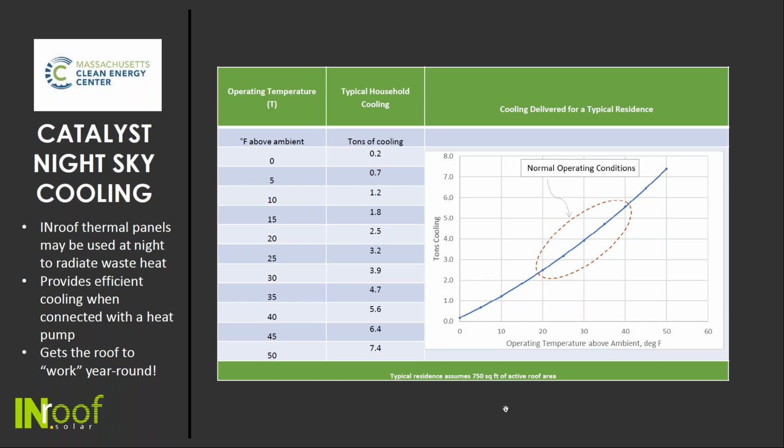And what we found, we ran tests for an entire summer, both in Massachusetts and in Santa Fe, New Mexico, and we found that local site conditions didn't make a whole lot of difference. What really mattered was your operating temperature, which was not a surprise. The plot here shows that you can get between about 2 and up to 6 tons of cooling from your roof, depending on your operating temperature. When you have waste heat at 30 degrees above ambient, you can achieve about 4 tons of cooling with a typical residential roof, which in this case would be 750 square feet.